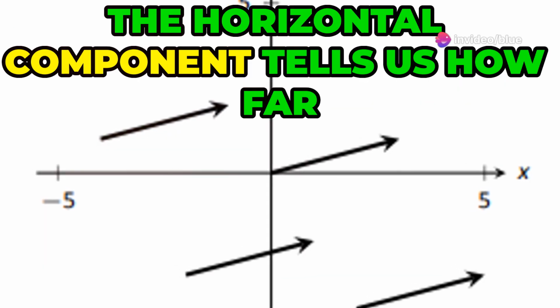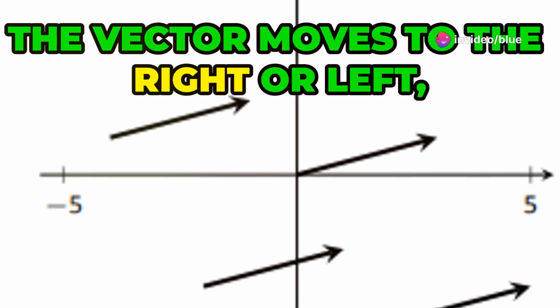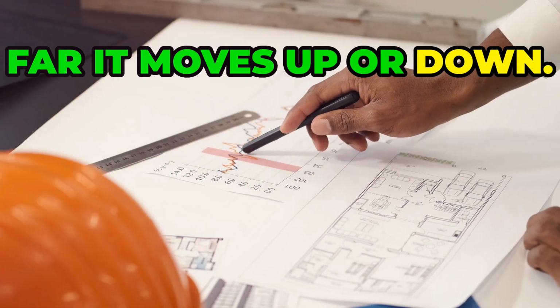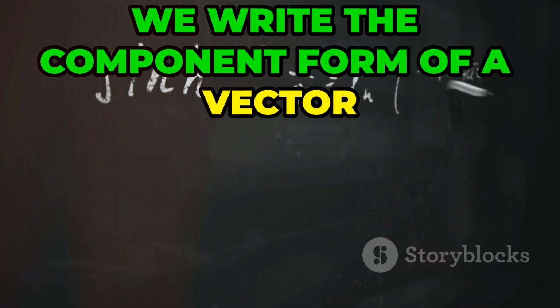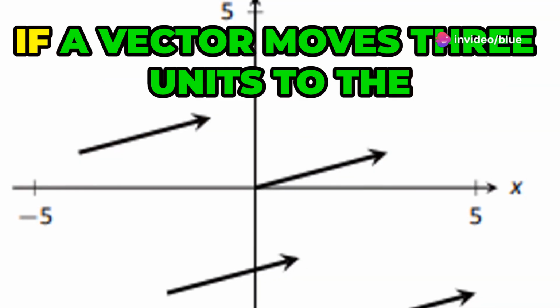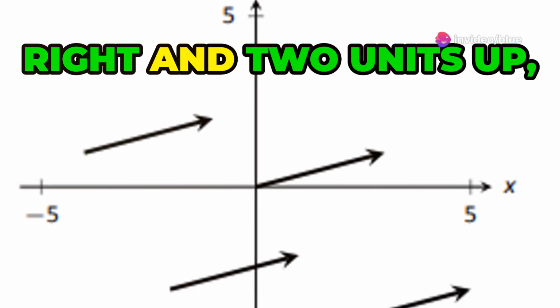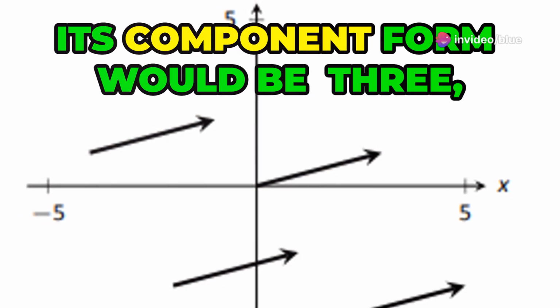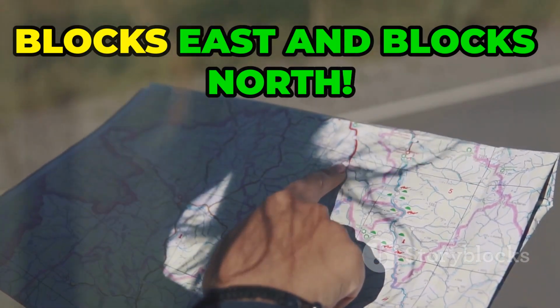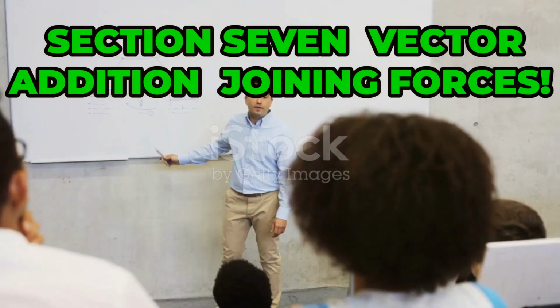The horizontal component tells us how far the vector moves to the right or left, and the vertical component tells us how far it moves up or down. We write the component form of a vector like this: horizontal component, vertical component. So, if a vector moves 3 units to the right and 2 units up, its component form would be (3, 2). It's like giving someone directions using blocks east and blocks north.